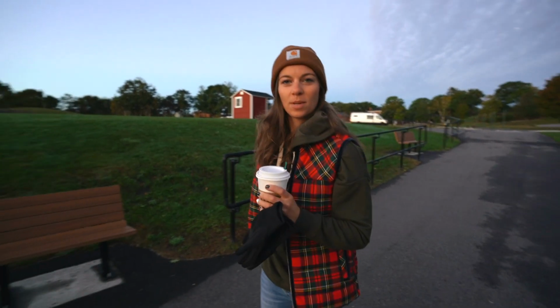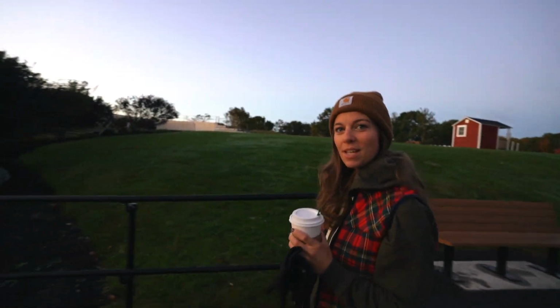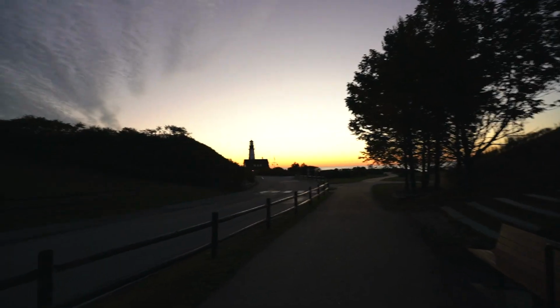So it is 6:29. We just made it to Portland Headlight Lighthouse. We're gonna check it out for sunrise.